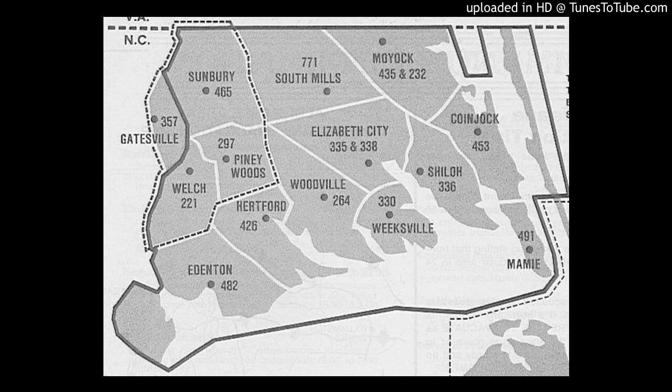The 435 office in Moyock, North Carolina, is the office on 2-4 on the Elizabeth City tandem. That's where we were getting a reorder before, trying to find out what 2-4 was. Well, it's this office, 435.